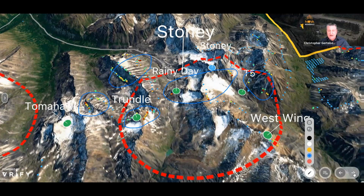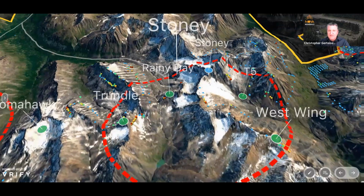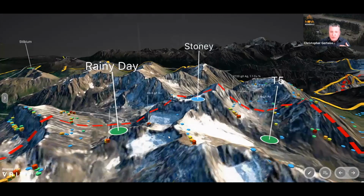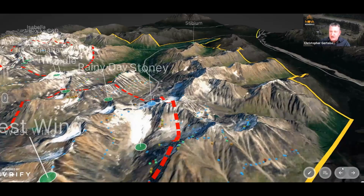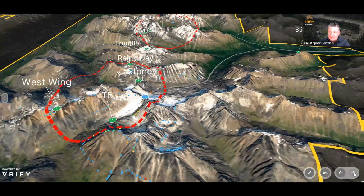And in this area, it's a little bit of a different beast. Not only do we have high-grade gold here, but also high-grade silver and copper. Polymetallic stacked vein systems running through here, almost massive sulfide. And also, as we go back to the multi-element data, we've started to see antimony showings here as well. So very exciting.